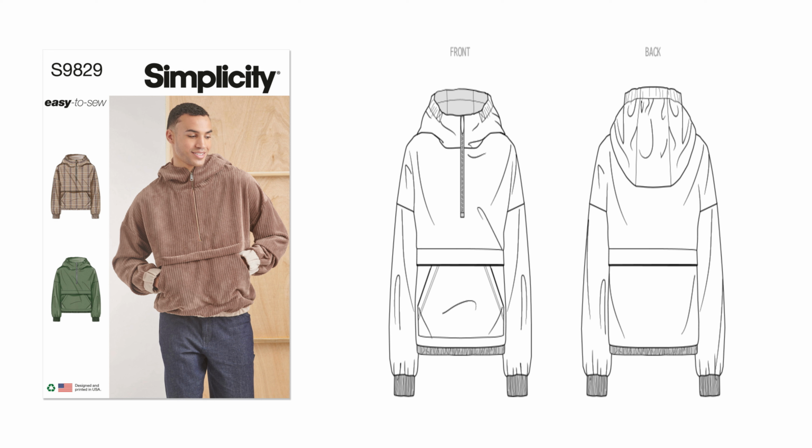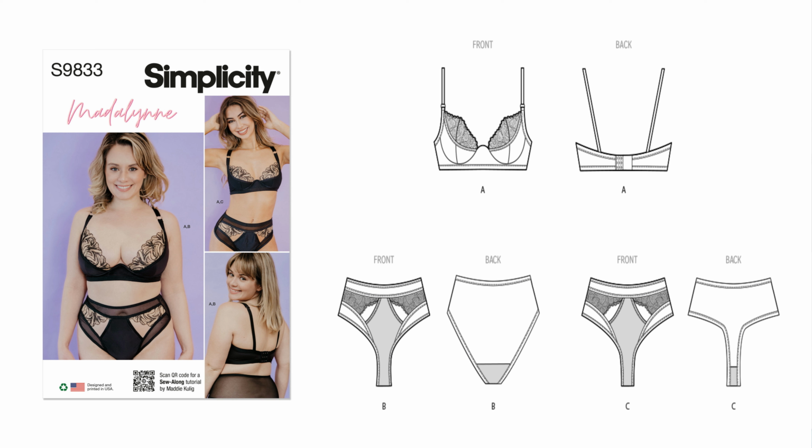All right, moving over to the next pattern. It is a Madeline pattern. Yes, if you are not familiar with Madeline patterns, Madeline does a lot of intimate type patterns. She does a lot of bra panties type patterns as well. I love her patterns, and I own every last one that she has put out, since she started with Simplicity. But this pattern is 9833. It's a Misses' and Women's bra, panty, and thong pattern.